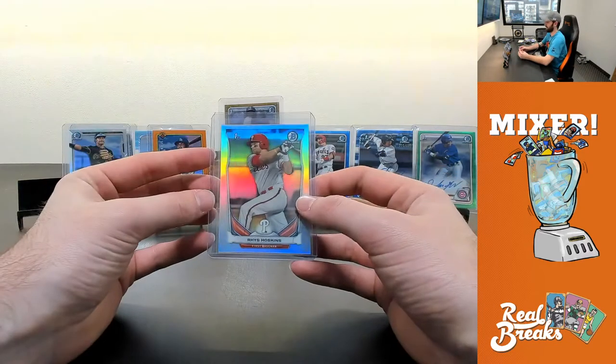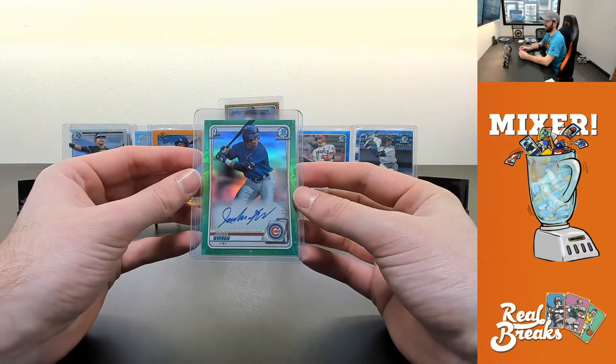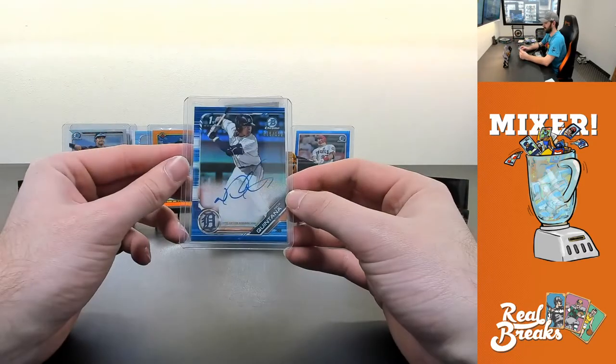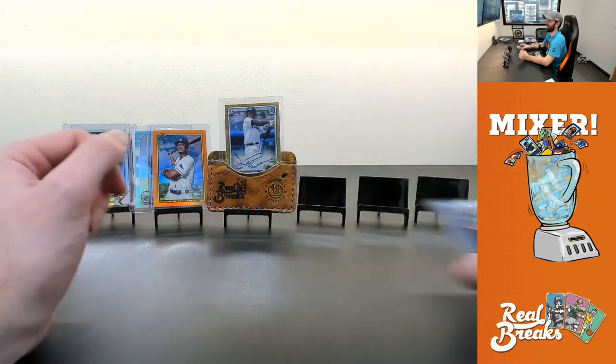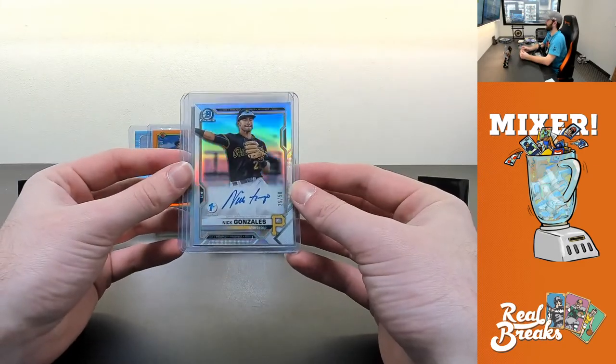Hoskins Refractor Phillies to Bill Sorensen. Nice card there. We'll save that one. Wogu Green out of 99 Cubs are going to Sean Bajinski. Nick Quintana Blue out of 150 for the Tigers. Tigers to TJ Meglioso. Mike Trout Blue out of 150. Angels to Justin Hackman. Nick Gonzalez, first edition auto, 25 of 50.